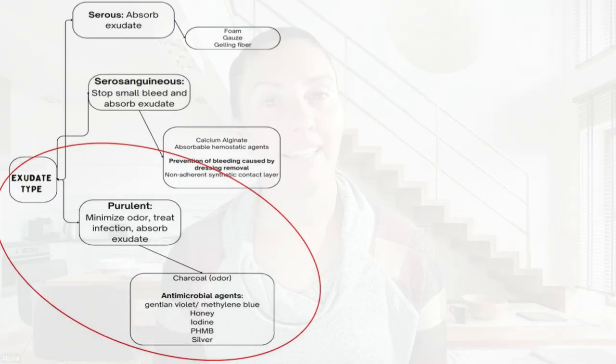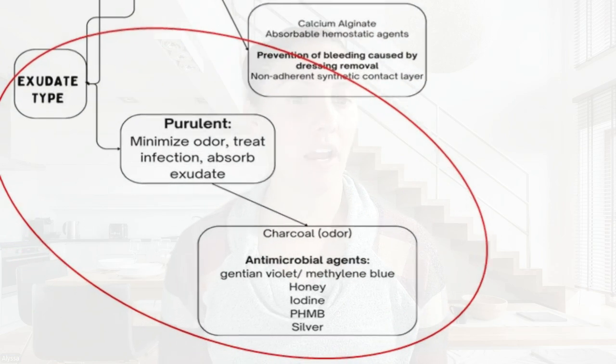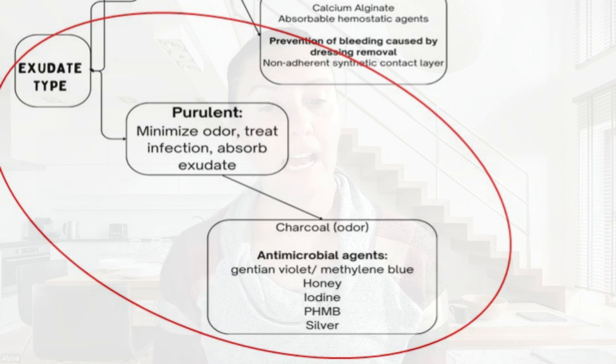And then we have our exudate type. So we do have that purulent drainage. So we want to minimize odor, treat infection, and absorb the exudate. When there's infection, normally we do have an increased amount of drainage that does need to be controlled. So as you can see here, we have charcoal, and that will help with odor, and our antimicrobial agents, so gentian violet, methylene blue, honey, iodine, PHMB, and silver.